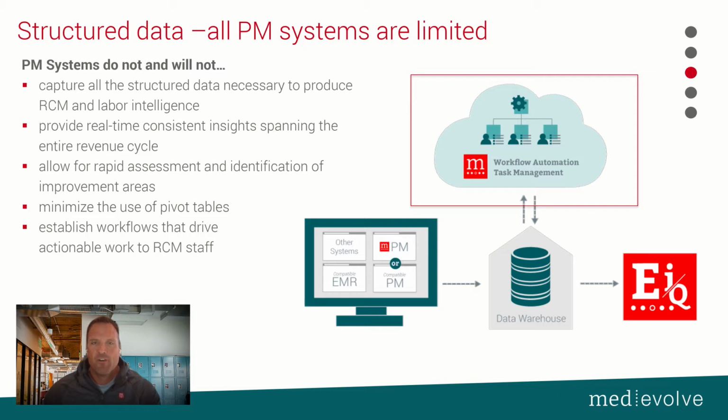PM systems have not and they will not deploy the workflow automation task management solutions that capture all the structured data necessary to measure each unit of work done by a revenue cycle FTE that you are paying money for. They just won't. Okay. 20 years ago, when I started my career in rev cycle, I would have thought, yes, they would figure it out. But guess what? Here we are, 2022. They have not. So what does that mean?